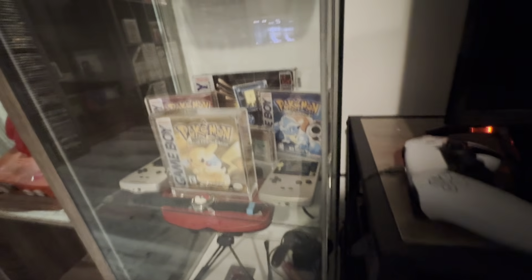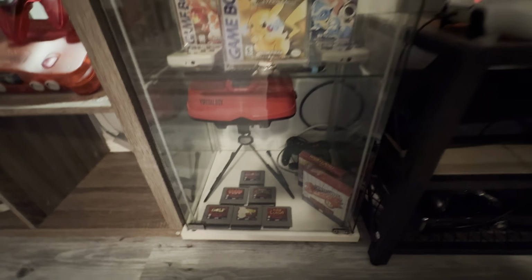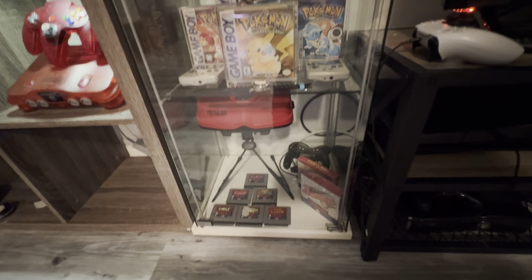That's another way you can tell the difference between each print series. Down at the bottom is my Virtual Boy. I have another 8 games down here. One is sealed, one is not. I think there's 14 games in the library, so I'm missing, what do I got, 10? So I'm missing 4 games to complete that library.